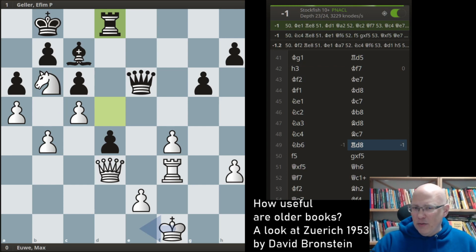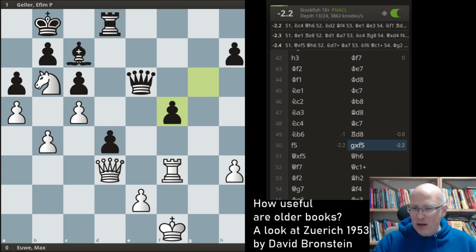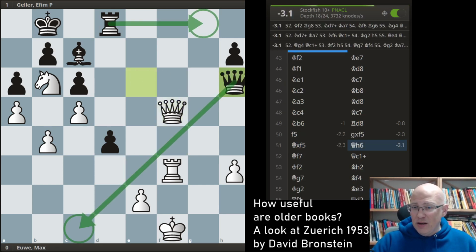Yeah, I think we get this. White's king is a little bit insecure, f4 is weak. But the thing is, even if you lose the pawn just like that, you're not losing immediately. But after f5 takes, queen h6, it's game over. The computer is immediately on -3, and if you give it more time, it will be even worse, I think. The attack is unstoppable, and this is pretty easy to figure out.